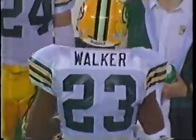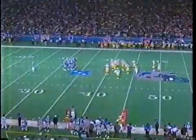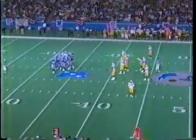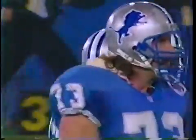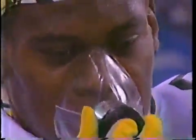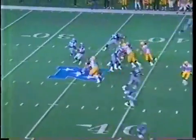Going to be 2nd down and 7. Packers going in. They got Mike Pryor in there. They've got Corey Harris in there for defenders, along with the regular group. Billy Moss is the nose tackle, along with Brock on the right side and Reggie White on the left. And they have Tony Bennett in a down lineman's position on the right side. Here is a 2nd down play.